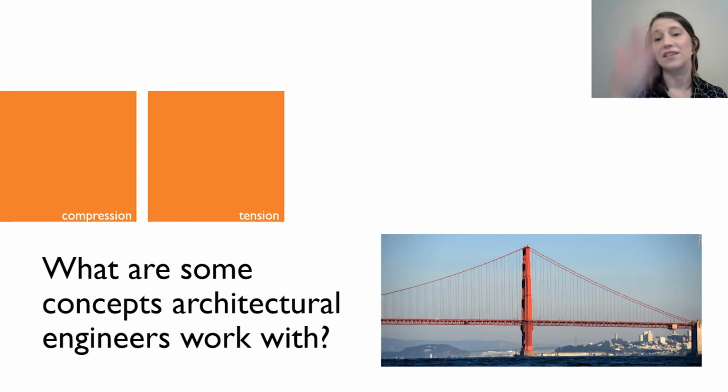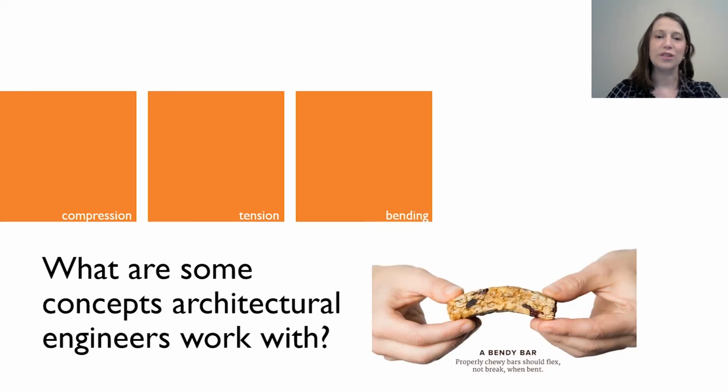Here's another beautiful bridge. I love it. International orange is the color of the Golden Gate Bridge. A little trivia for you. The next stress is bending. So bending happens a lot. The first two, compression is in a column. Tension is in those cables I talked about. Bending is in a beam.